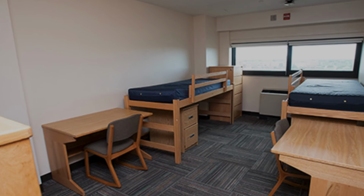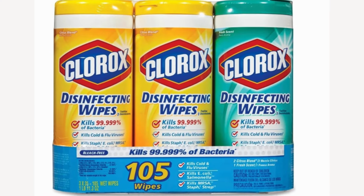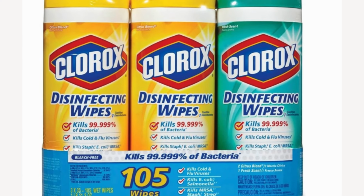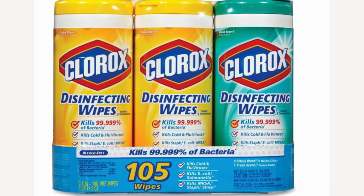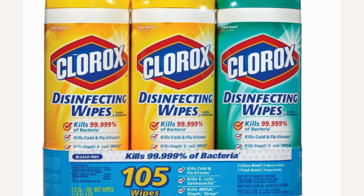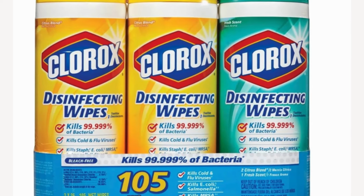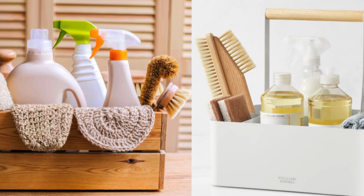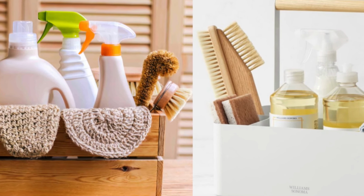So first thing that I usually tackle when I get into these dorms is cleaning. Okay, so you're gonna need a little bit of cleaning to do for the area. You're gonna want to make the space nice, so definitely Clorox wipes are something that you can use to wipe down the area, because usually it's a little bit dusty. Typically they do have housekeeping go in there and do a little bit of light cleaning, but you can definitely go in and wipe down the closets, the chairs, and everything that's around there.